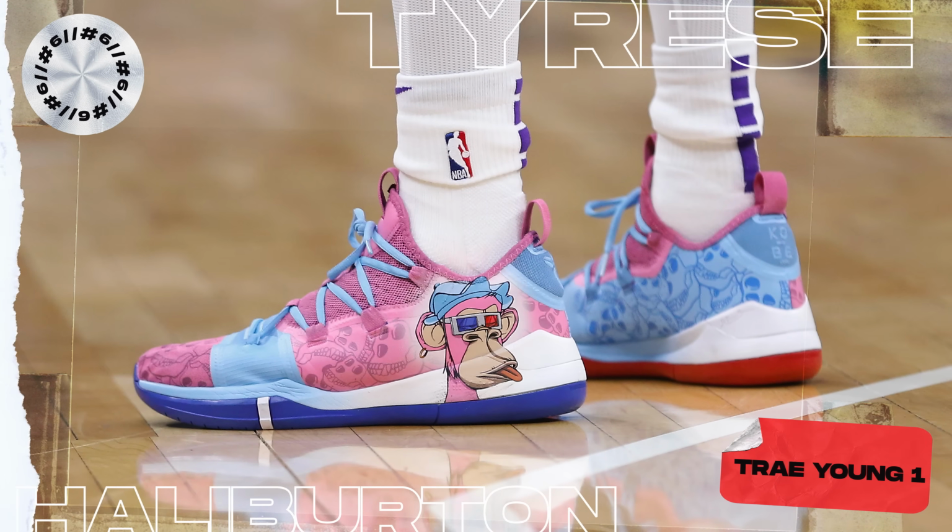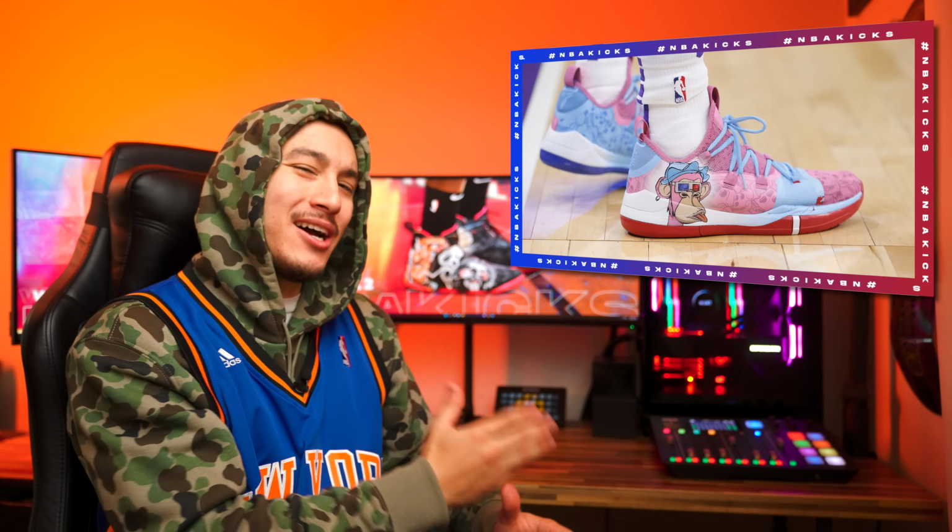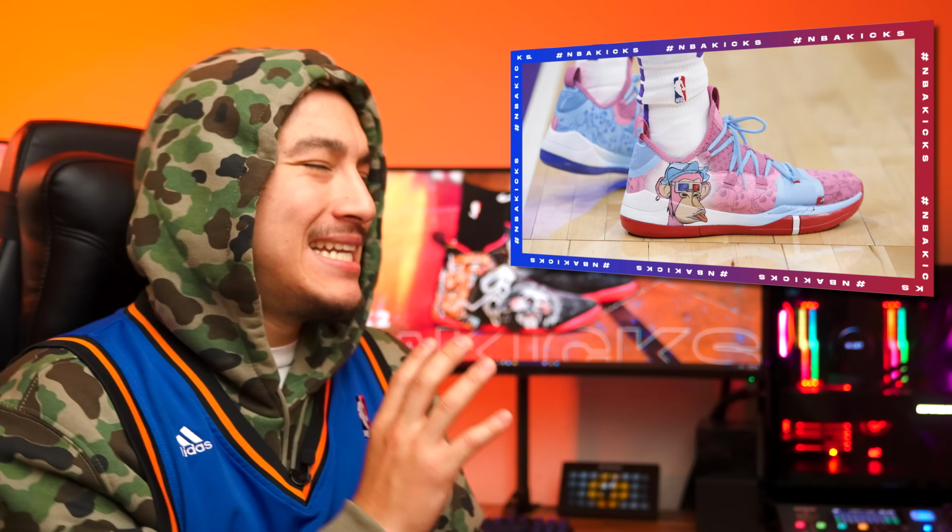Super hard. Next up at number 6, we have Tyrese Haliburton with a custom colorway of Kobe ADs. Last season, Tyrese Haliburton was one of the most prolific guys in the league when it came to custom sneakers. And this season, he's back at it again with a custom theme that I'm actually not too sure what they're inspired by.